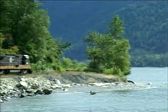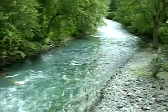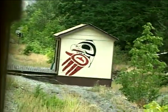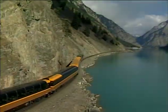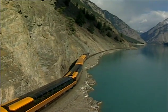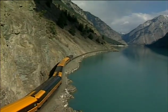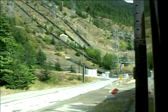Ten thousand years ago, Anderson Lake and Seton Lake were just one body of water. Then a giant landslide forever divided the lakes. The land barrier was settled by First Nations people. The water in the two lakes is a different color thanks to the glacial water entering Seton Lake. This water has come from the Bridge River Hydro Project.